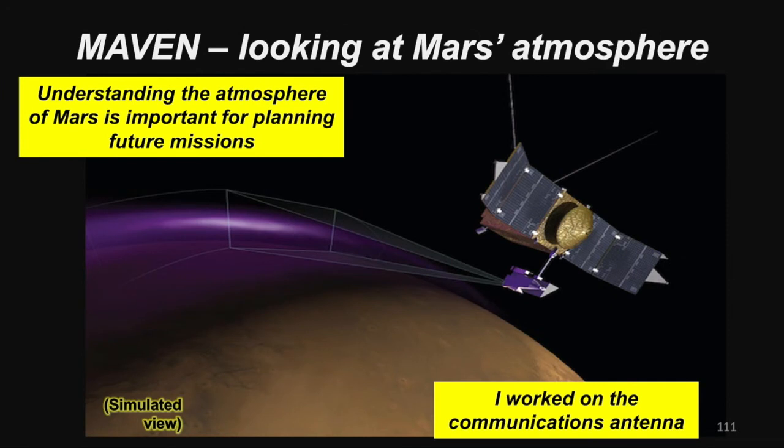In addition to looking at the surface, it's also important to understand Mars's atmosphere, which is very, very thin, but it does have an atmosphere, and understanding it is very important for planning the current and the future missions. I worked on the antenna that beamed back the data from MAVEN, and that's still working very well.